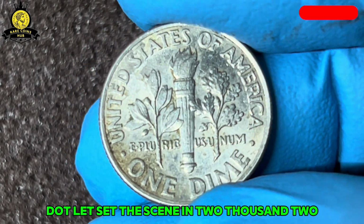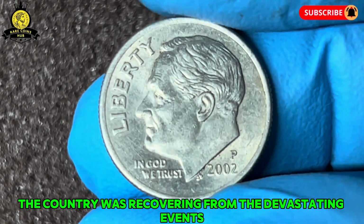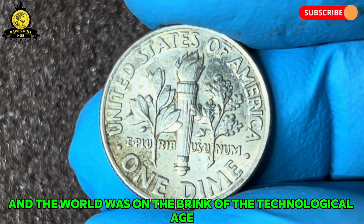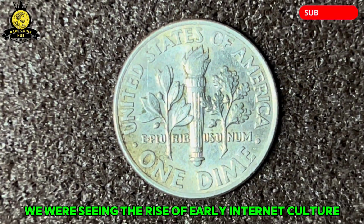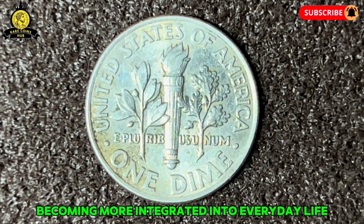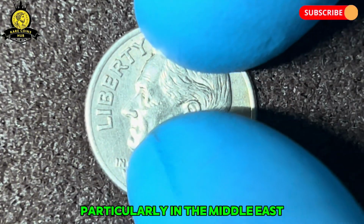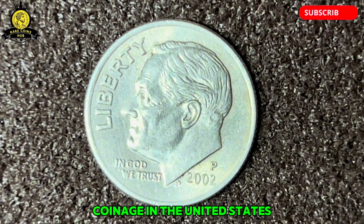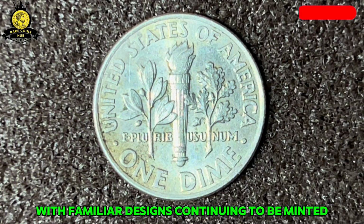Let's set the scene in 2002, a year of transition and significance for the United States. The country was recovering from the devastating events of September 11, 2001, and the world was on the brink of the technological age. In the realm of pop culture, we were seeing the rise of early internet culture, with social media and online communication becoming more integrated into everyday life. The United States was also heavily involved in foreign policy, particularly in the Middle East, as the War on Terror unfolded. Coinage in the United States, however, remained more or less consistent, with familiar designs continuing to be minted.